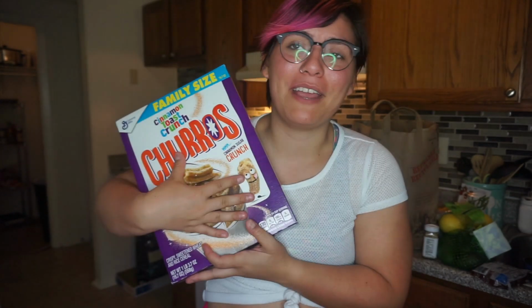I have churro chips and churro cereal. Obviously this is just something random that I picked up for when I'm craving something sweet. Two things that I got go hand in hand. I just got some sugar-free syrup and some Kodiak cakes.